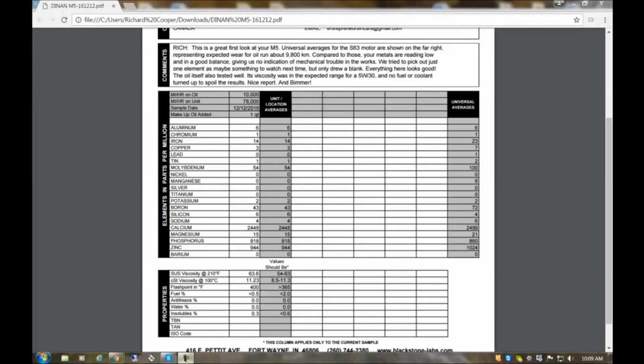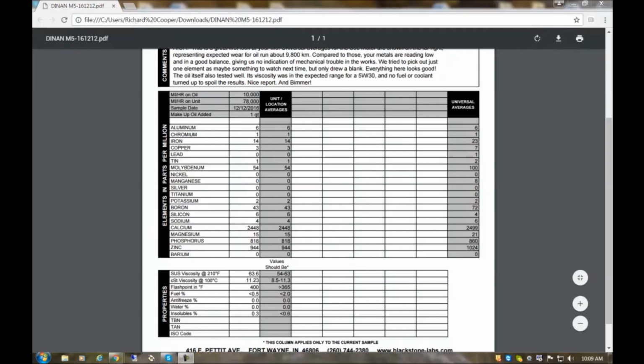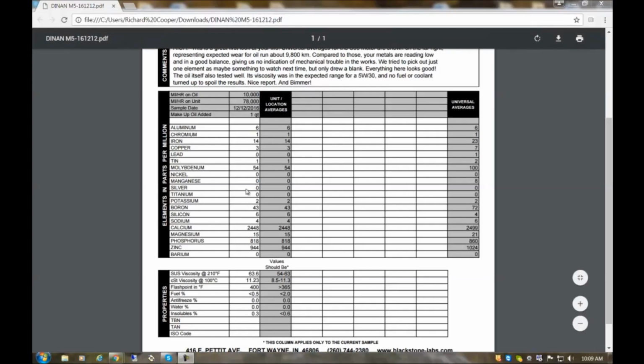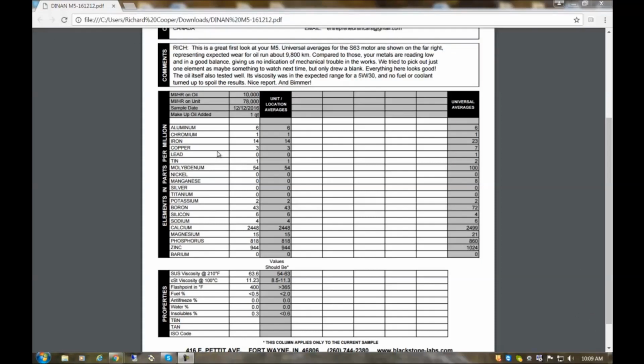Makes sense. Gotcha. Okay. So walk me through what all these elements mean. Like, we've got all of these basic elements, these metal elements. What do they all mean versus the averages? Well, each element is something that we test for that's either a wear metal from the engine, a contaminant that could be introduced, or some sort of additive that's in the oil itself. We check for 20 different elements, and so the top one is aluminum.